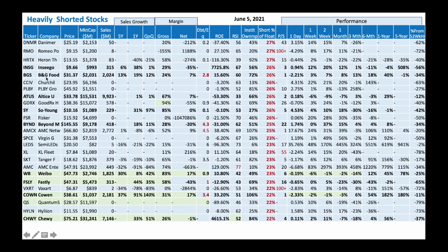BG Foods, as you can look here, right now its RSI is 60. They've got heavy leverage. They have a lot of debt on their balance sheet. And as you see here, they've done nicely for 1 week, 2 week, all the way. I would probably wait for this to cool off a little bit and then buy.